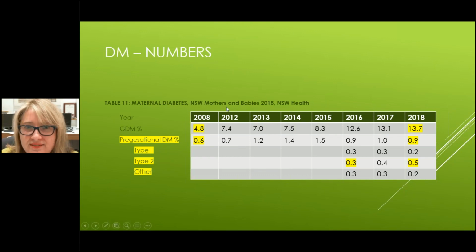So just some numbers here. This is data from the 2018 New South Wales Mother and Baby update from New South Wales Health. As you can see for pre-gestational diabetes, if you go back 10 years to 2008, 0.6% of pregnant women had pre-gestational diabetes. And through to 2018, 0.9%. Looking along the way, it hasn't changed a lot, so that's not overly surprising.